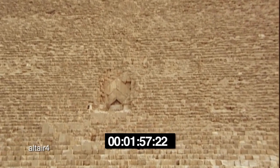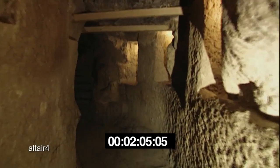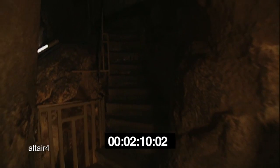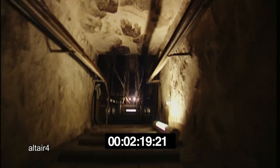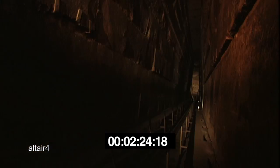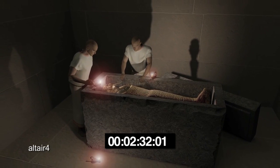The ancient entrance is on the northern side, at a height of about 15 meters. But the modern visitor enters through a passage opened by the Caliph Mamun in the 9th century AD, slightly lower than the original entrance. A narrow corridor leads, first descending, then rising to the Great Gallery, and then to the king's chamber, covered with granite slabs. The sarcophagus where the mummy of Cheops was laid is also made of granite.